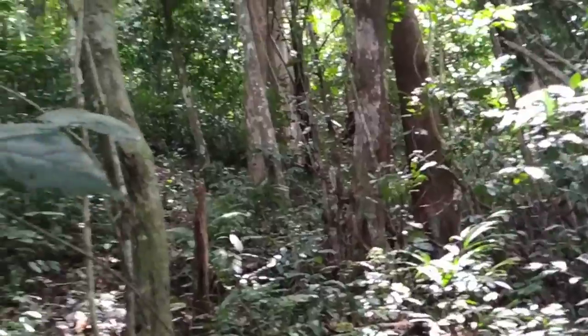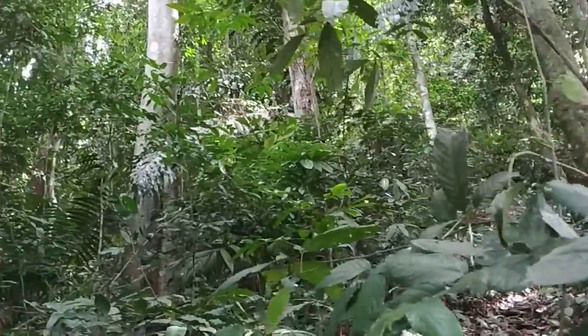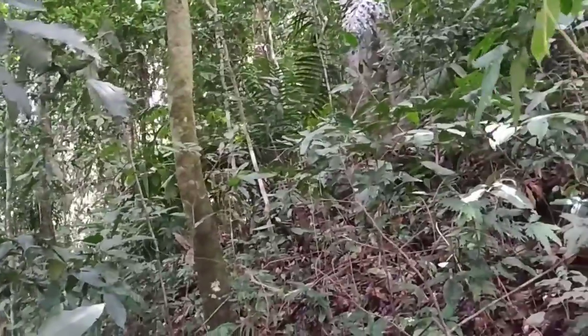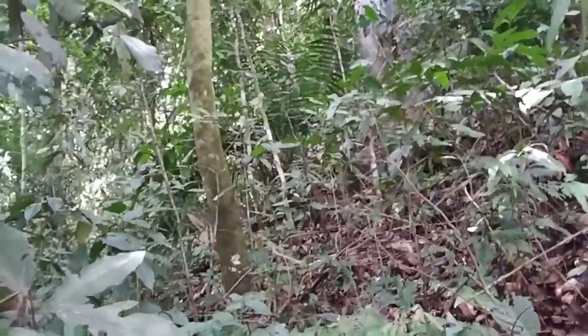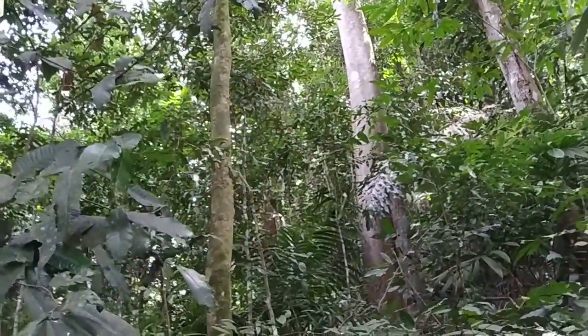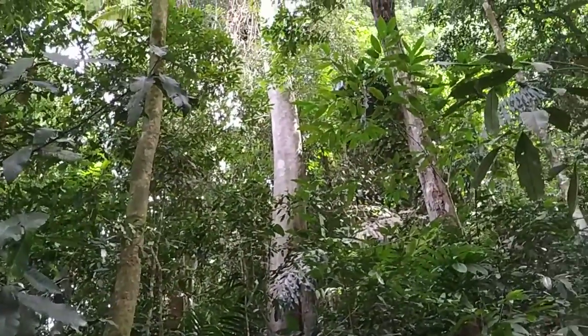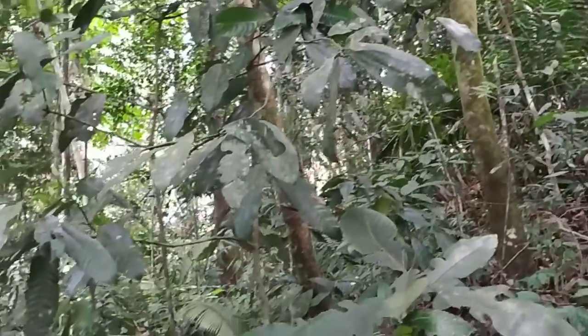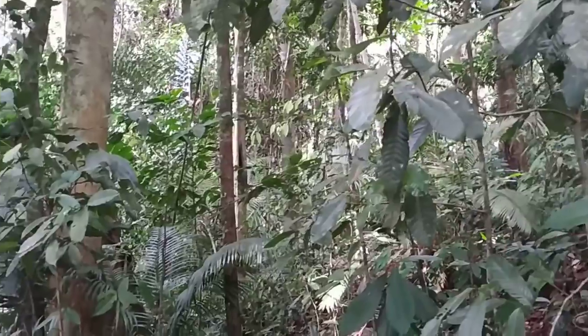So I think whatever grows here is natural. I think it was too much trouble for them to harvest the timber around here, and so they didn't plant anything because they did not cut down the big trees. They did not plant anything. So I guess everything that grows here is like native.